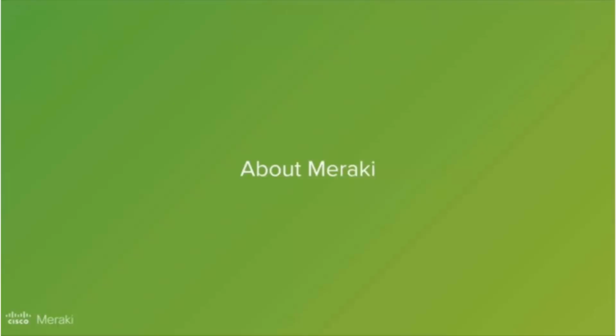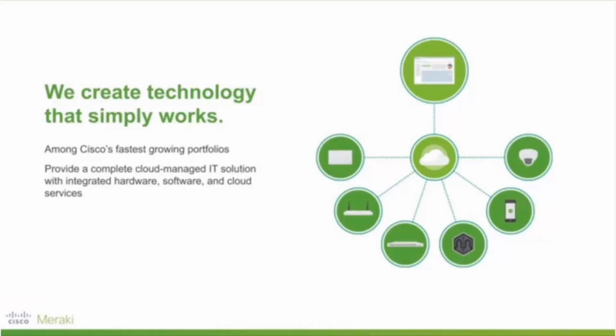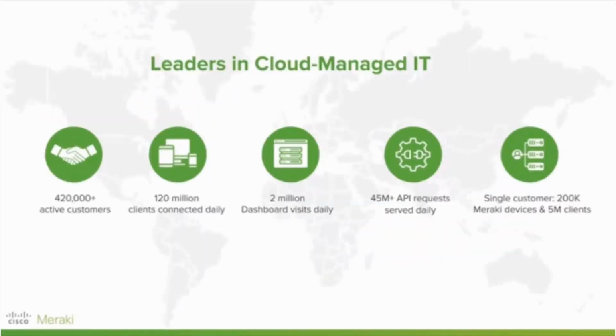So first, to start off about Meraki, in case you are not familiar with us, we do have a whole intro to cloud managed IT if you really want to delve into the behind the scenes story, but at a high level, we are a complete cloud managed IT solution. So that means we have wireless, switching, security, SD-WAN, unified endpoint management, network performance management, as well as our smart camera line. It's an integrated hardware, software, and cloud services platform. We're a leader in cloud managed IT and among Cisco's fastest growing portfolios.